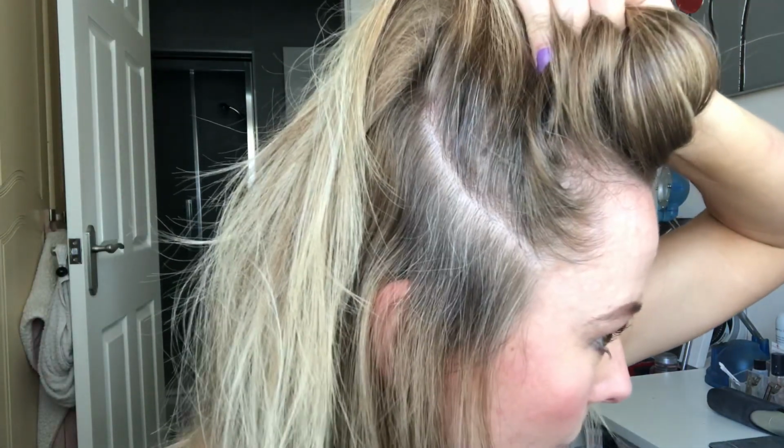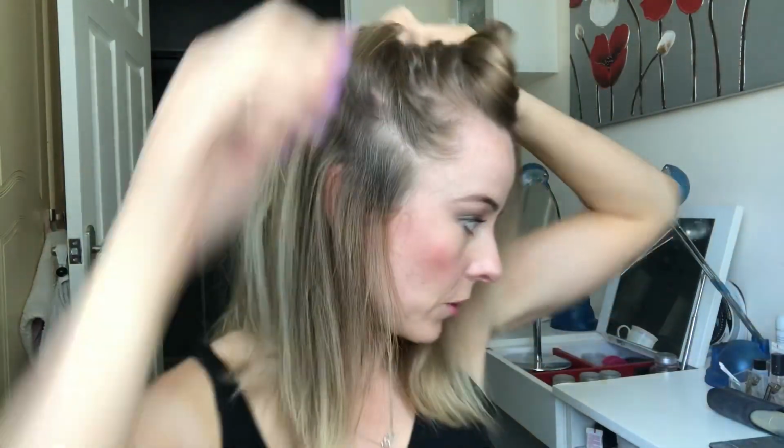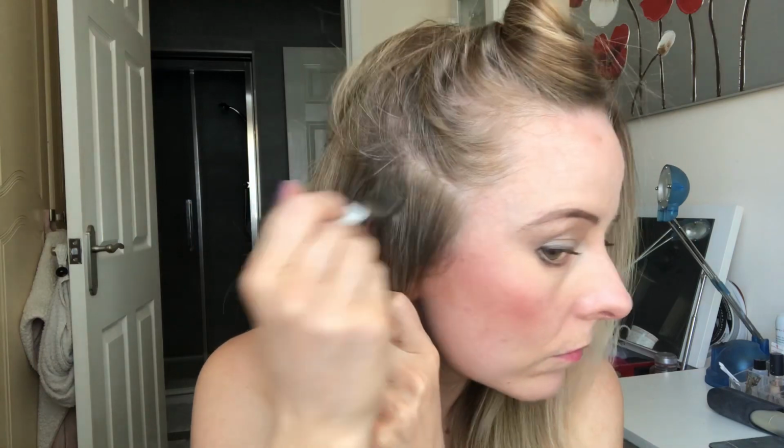Take a look there. Yep. You see that grey there? Let me just show you what I can do here. That grey there, because that's quite a good patch of grey to show you on. You just brush it on.